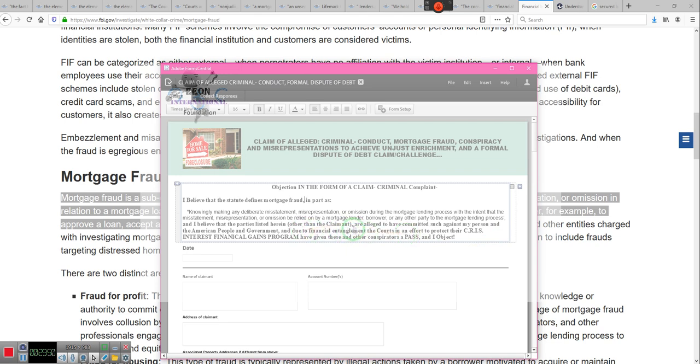Now, this is what it says here. Right after it tells you the mortgage lending process, I believe that the parties listed herein, other than the claimant, are alleged to have committed such against my person and the American people, as well as the American government. And due to financial entanglements, the courts, in an effort to protect their financial gains program, have given these and other conspirators a pass, and I object.